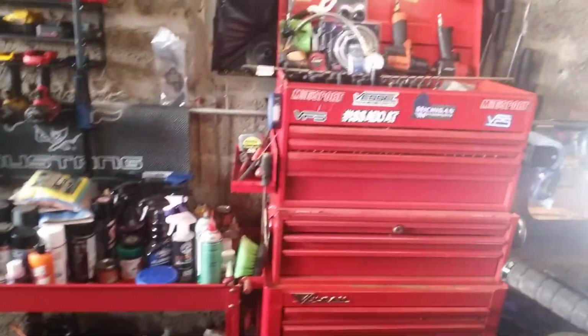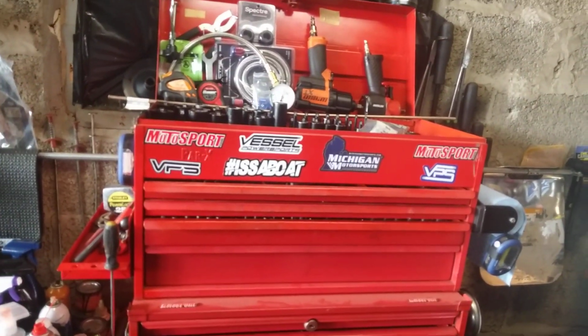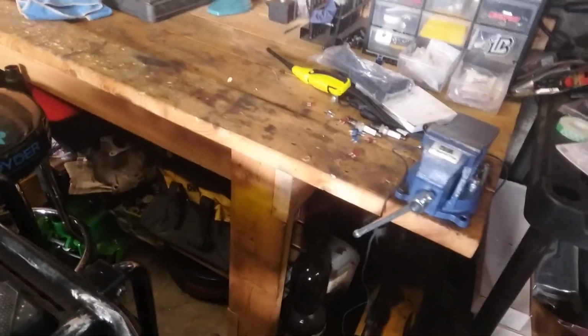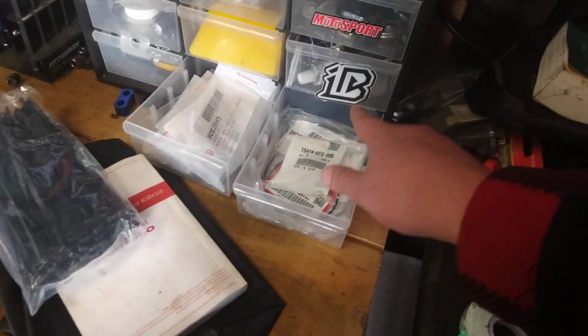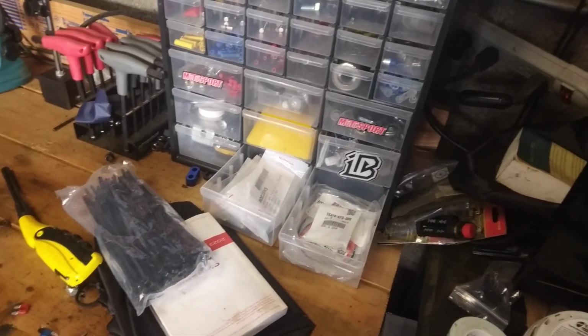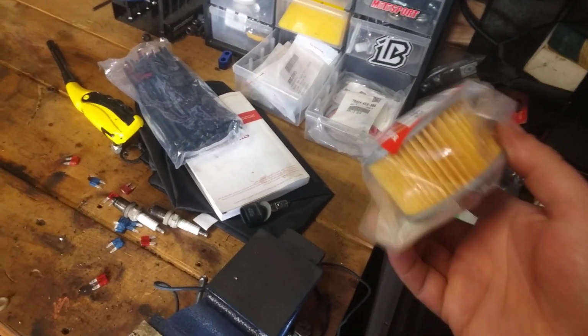The last thing I will show you. So all the stuff I do for maintenance, I go through motorsports.com. As you can see, there's a few of their stickers here because they send them with every box you get. They have aftermarket parts, but they also have all your OEM parts. And this is the Iron Baltic sticker that came with the skid plates. So like all my oil filters I get through Motorsports.